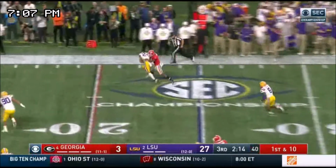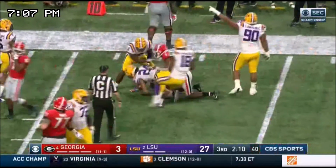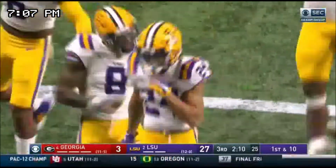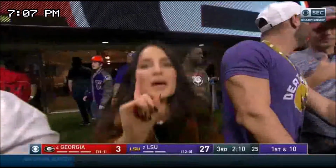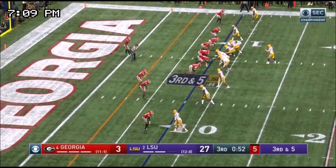And that is intercepted by Stingley. His quickness is incredible. His hands are incredible. He baited that throw. Second pick of the day for the freshman. I'm going to say Brad's right again. He's not a future superstar. He's a superstar. All over the field, they're selling out.